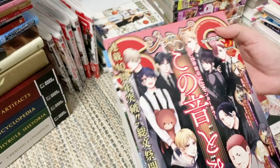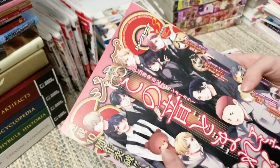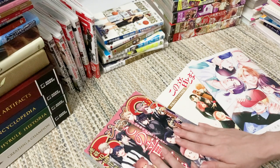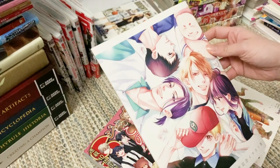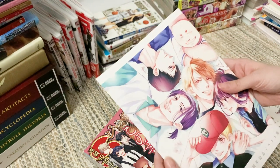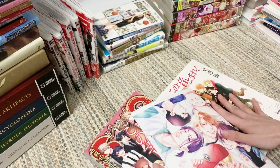So this issue did have a cover featuring Kono Oto Tomare. But then the reason that I got this, because I'm not collecting all the covers of this series, the reason I got it is because it had an art booklet that was released with it. So I was thrilled that they were releasing an art booklet because I love this series. It's my second favorite series behind Wotakoi.